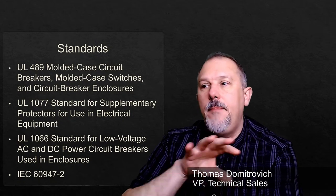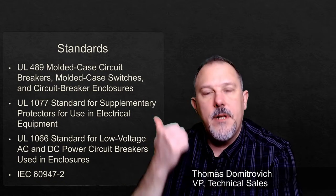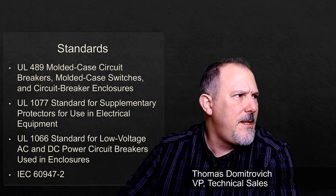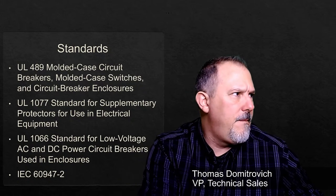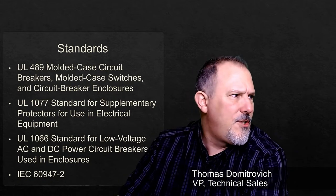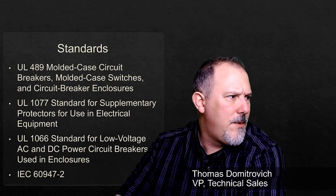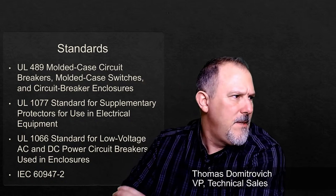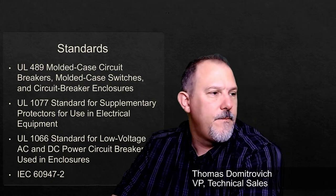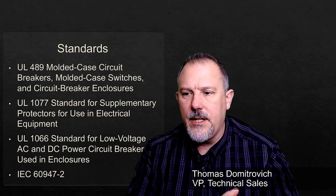Now, I'm not going to be talking about medium voltage. That is on the IEEE C37 standard, I think. Medium voltage breakers listing, I think it's IEEE C37. Look, this is what I love about the internet. Medium voltage. There we go. UL and CSA. I'm looking at our Eaton website. That's medium voltage switchgear. Anyway, it's more of an IEEE document than it is a UL standard. So in any case, we're going to be talking about low voltage.